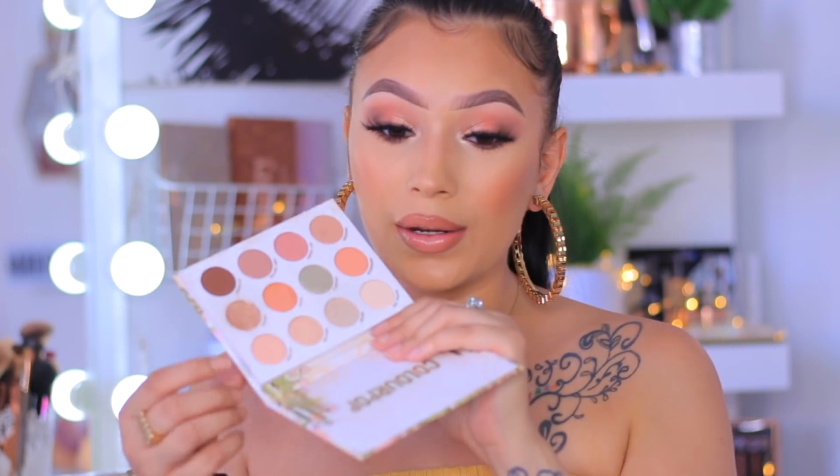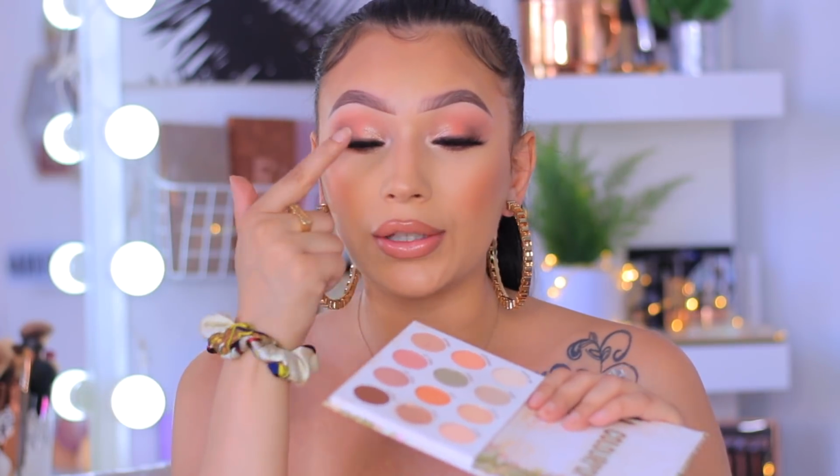The shimmers, like I said, were stunning, especially that shimmer that I used in my inner corner. So pretty, you guys. And like I said, packaging, girl, I definitely love the packaging on it, and it will be going right on display right back there on my shelf because, girl, look at this. It goes perfect with my background.